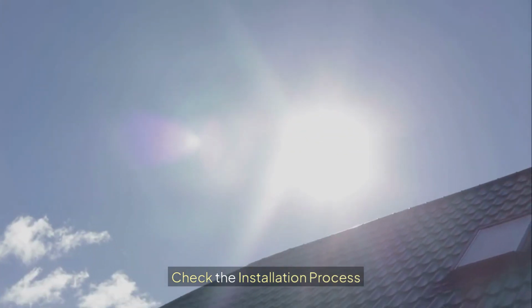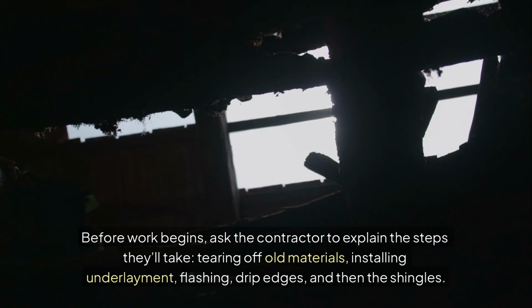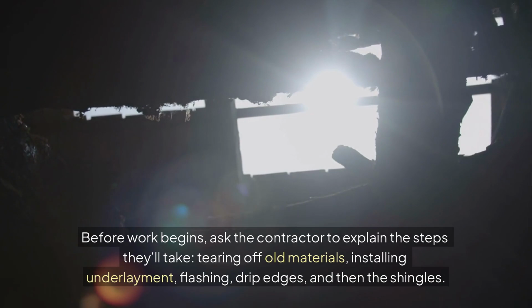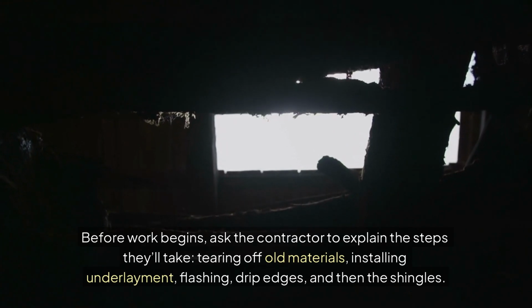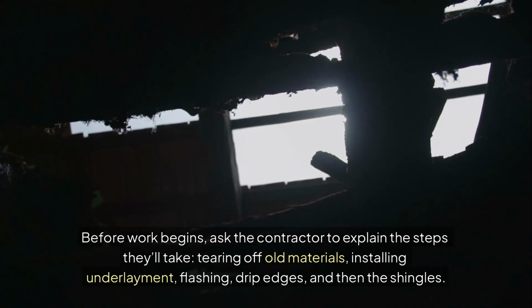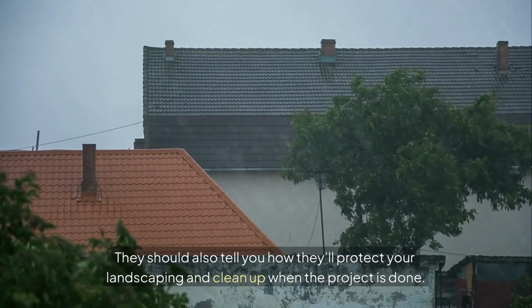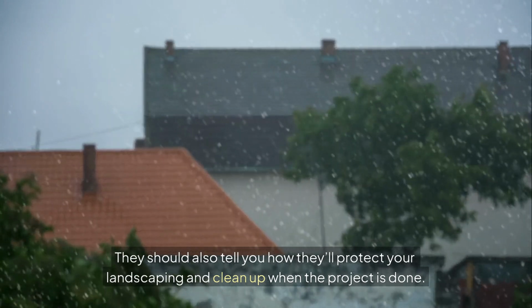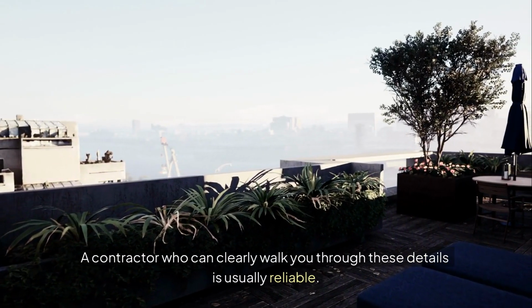Check the installation process. Before work begins, ask the contractor to explain the steps they'll take: tearing off old materials, installing underlayment, flashing, drip edges, and then the shingles. They should also tell you how they'll protect your landscaping and clean up when the project is done. A contractor who can clearly walk you through these details is usually reliable.